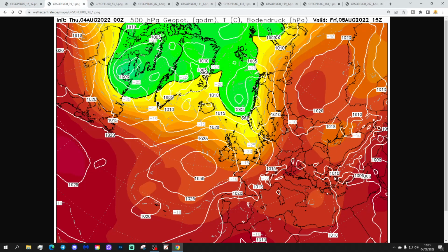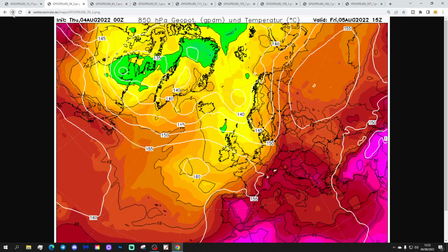Move through into tomorrow, Friday, that area of low pressure pushes into Scandinavia, bringing unsettled weather through there. The high pressure is retreating back into western parts of Russia, and the extreme heat will be spreading eastwards as well. At the same time, high pressure begins to reach back into western Europe from off the Atlantic Ocean.